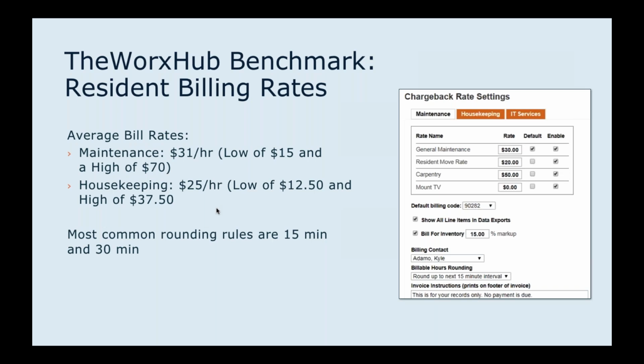Housekeeping, we see the average there being about $25, $12.50 at the low end, high end of $37.50. Most commonly, people are not billing to the minute. They're rounding either 15 minutes or 30 minutes. They're including things like travel time, sometimes billing for parts, but lots of opportunity there for organizations.